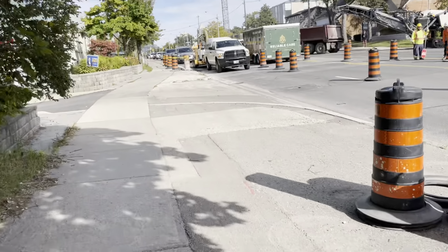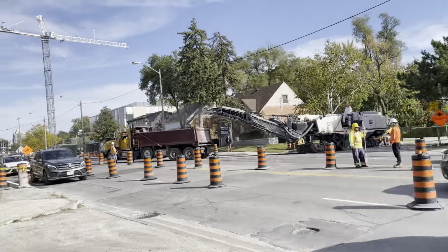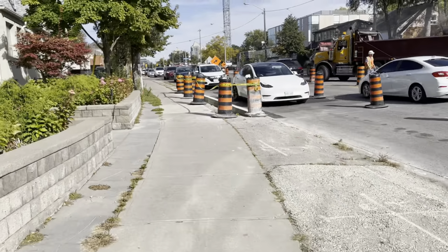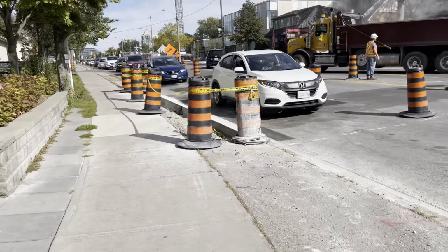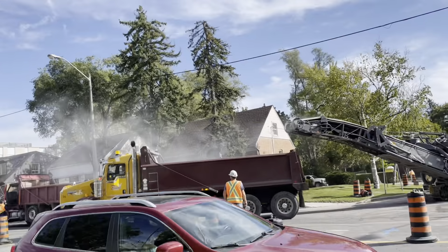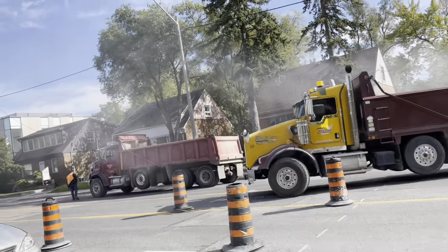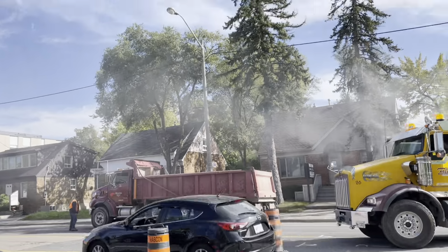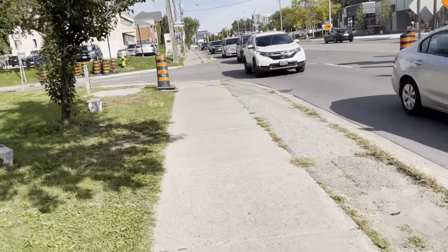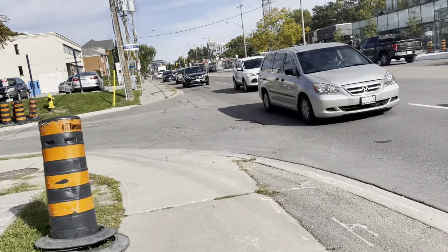Yeah, they're doing some sort of road paving, and there are construction workers out on the streets. Wow, look at that. There's dust coming. I better keep on the lookout because it looks like the dust is going to come towards me. I feel like this is the perfect time of the day to do a walking video.